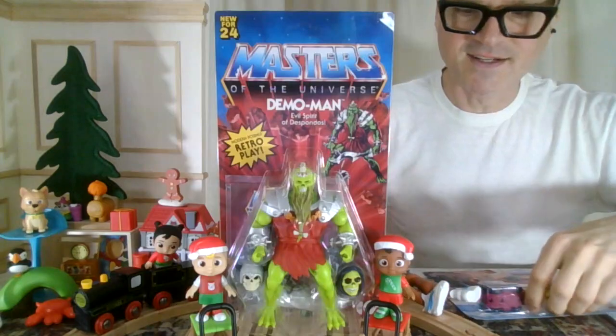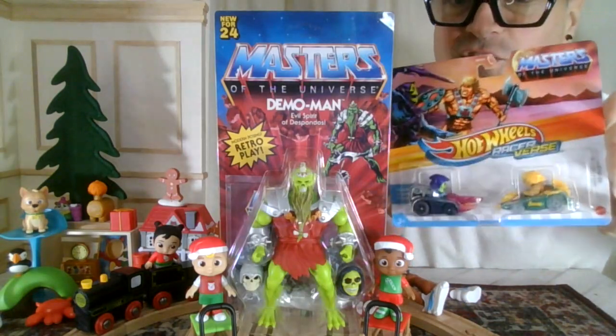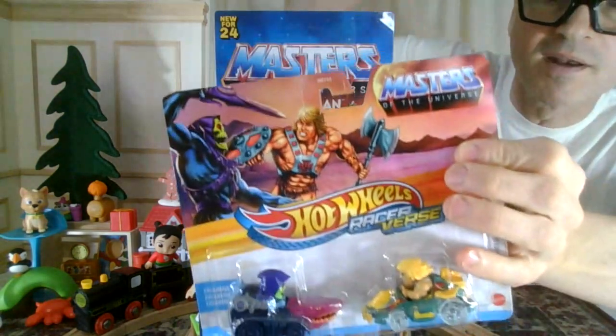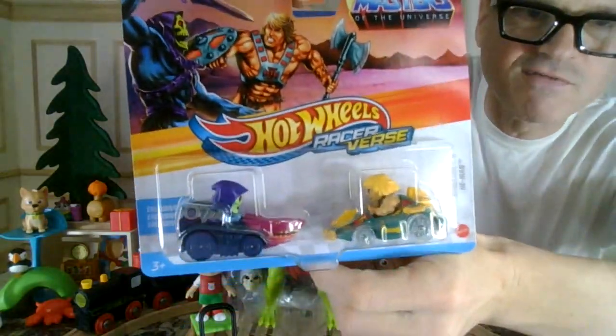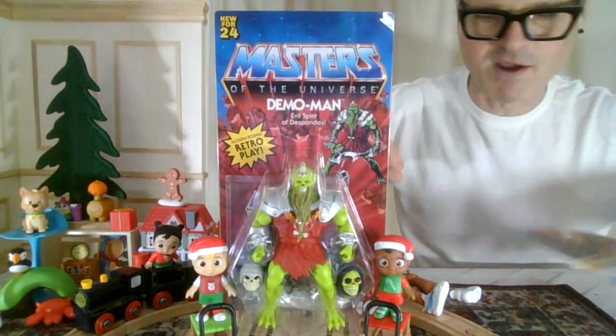But I had some other Hot Wheels chosen for today, but then I remembered I had this 2-pack that has to be opened. And, I mean, these are space vehicles, are they not? They are indeed really cute figures in this pack. Found this at my grocery store.